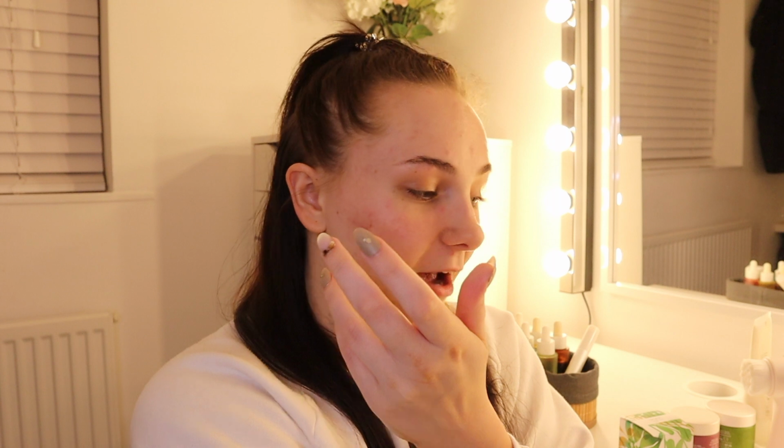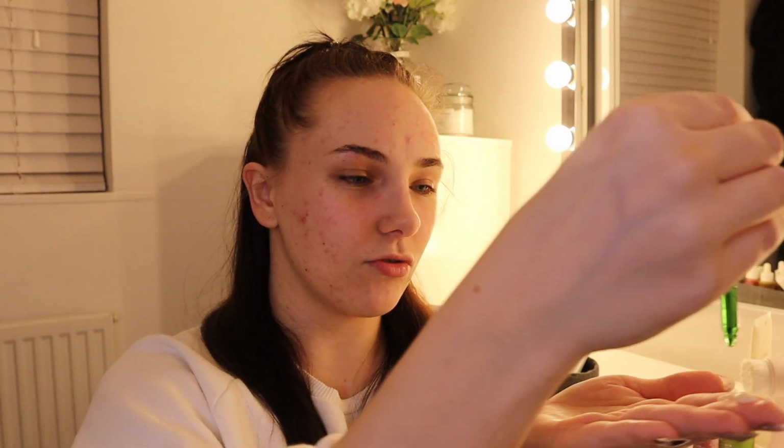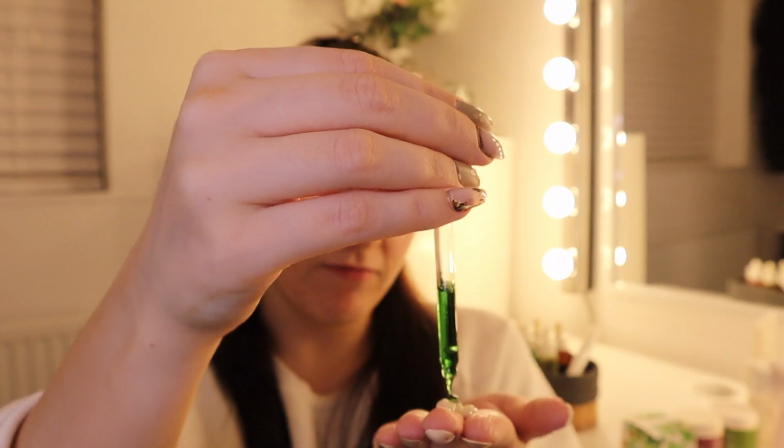Sometimes I do one of them on their own, other times I'll mix them. It's literally completely dependent on how I feel on the day. But I just love being able to make a cocktail out of my skincare. I'm going to put 1 pump of the Skin Feast moisturiser, and then I'm going to do 4 drops of the super greens. So it looks like this, and then I'm just going to mix it together and then go on my face.